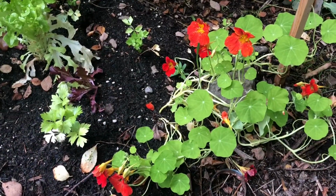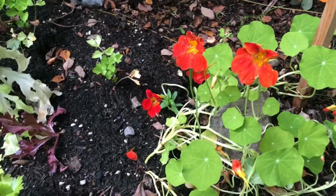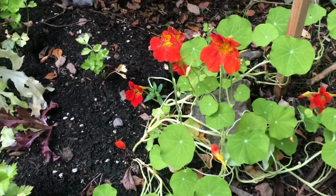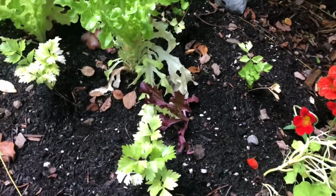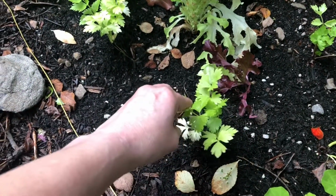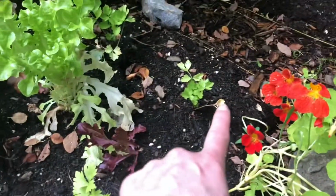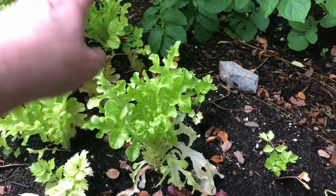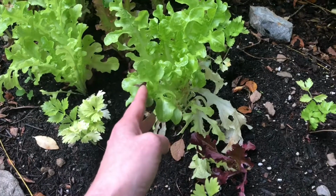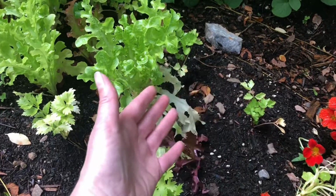I've also got some beautiful nasturtiums, which of course are all edible. The leaves are edible, the flowers are edible, plus the bees love them. And what I've also done for the succession planting is on this side I've got a row of celery, and down that side I've got a row of celeriac. So as the salad leaves finish, the celery and the celeriac will take over.